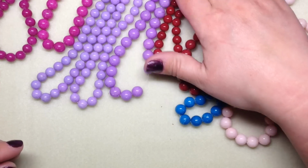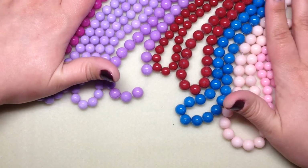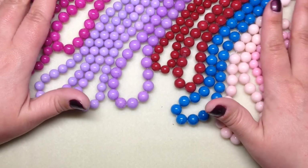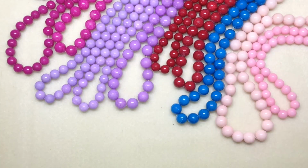And definitely check out their site if you're interested in other colors. They have all kinds of greens, they have different shades of blue. They really have a nice color range of these faux jade beads, so if you are interested in them and maybe want to see different colors, definitely go check it out.